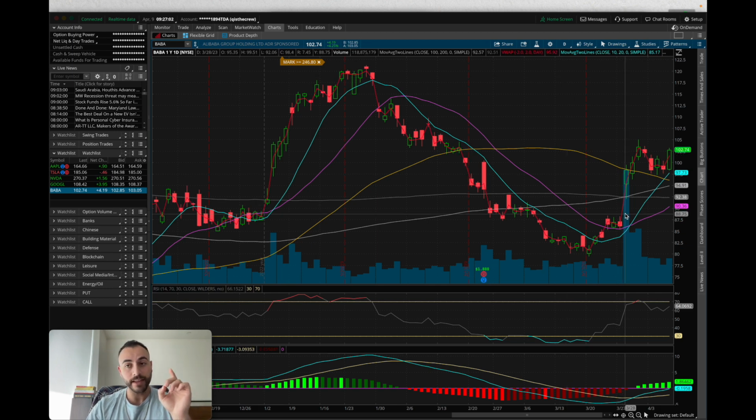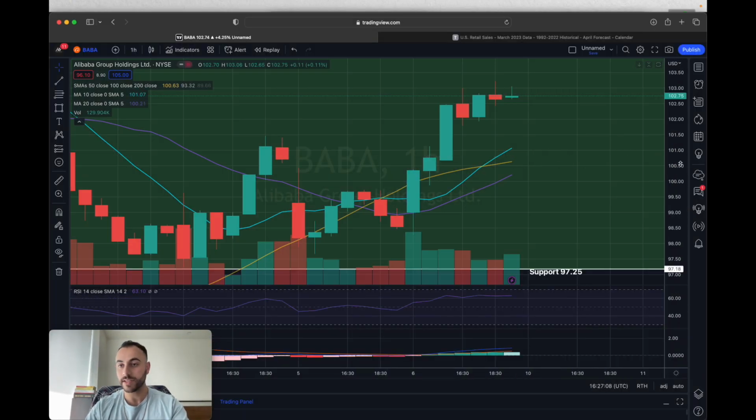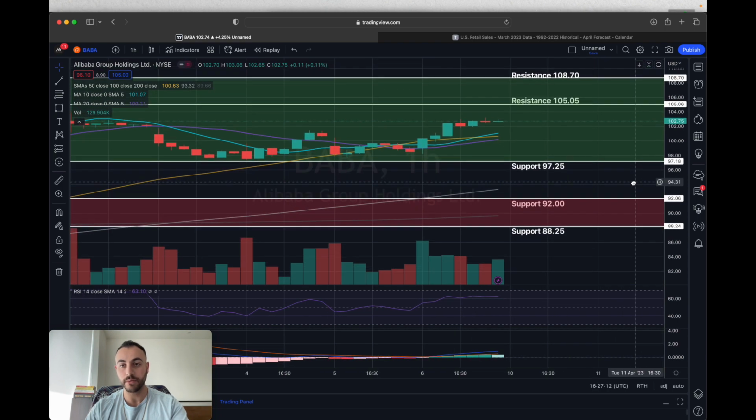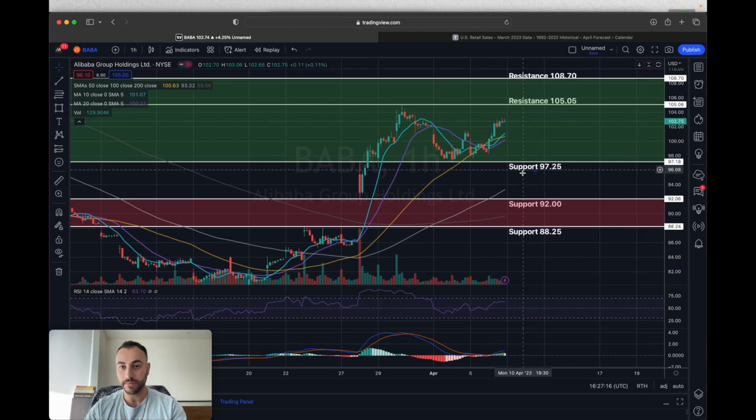Buyers have really liked this. You can see that they have been relentless. And when Alibaba came down to its support, it managed to bounce up. So let's talk about some levels to focus on as you trade Alibaba for the next couple weeks. First of all, we want to talk about the 97.25 support because that was the lowest point that it reached during its consolidation after its gap up.